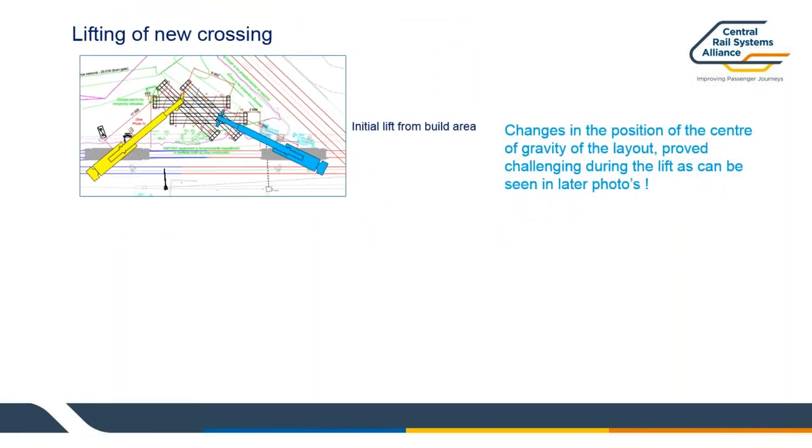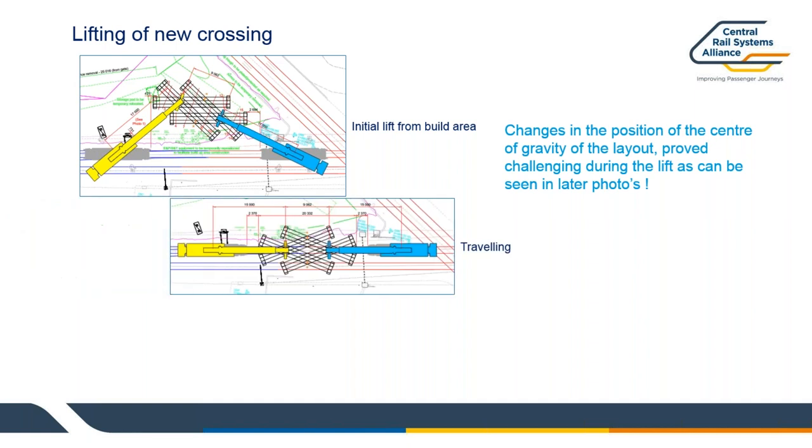So lifting the new crossings obviously needed to be planned quite considerably in terms of what was needed to move what and how. And the changes, as you'll see, when it came to the actual lift itself, the changes in centre of gravity caused quite a few lump in the throat moments when it came to the lift itself, as we'll look up and see on some of the photographs.